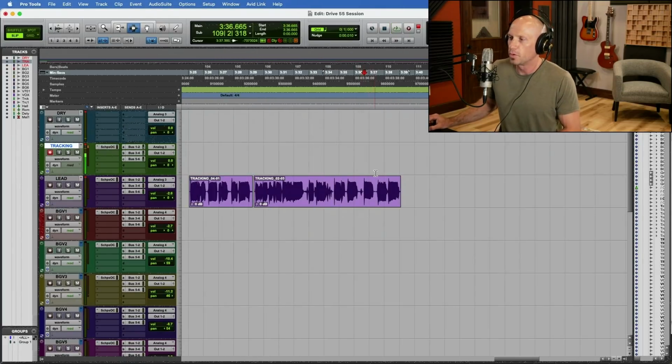Now, I'm going to sing that back half. Don't have to worry about toggling pre-roll on and off. Here's my tracking track, and when I'm happy with it, I move it down to the lead.